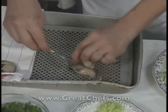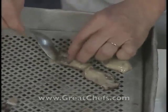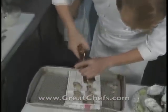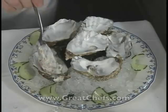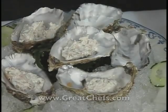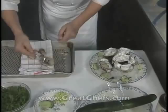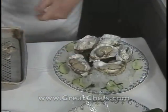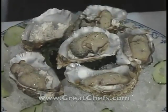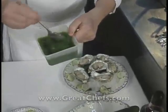Just before service, the tough spot or beard is removed from the oyster. Pepper is ground on the oysters and the whipped cream mixture is spooned onto the shells for presentation. Finally, the crowning glory for this dish, the emerald green cucumber jelly.